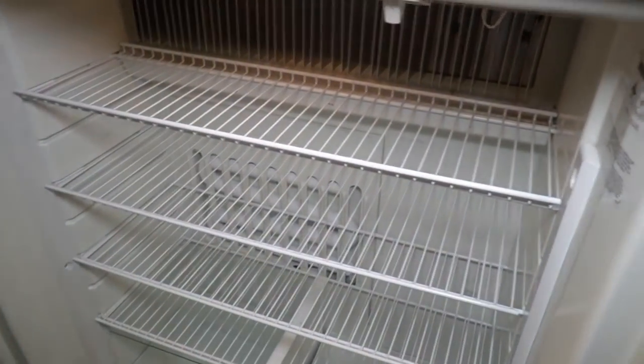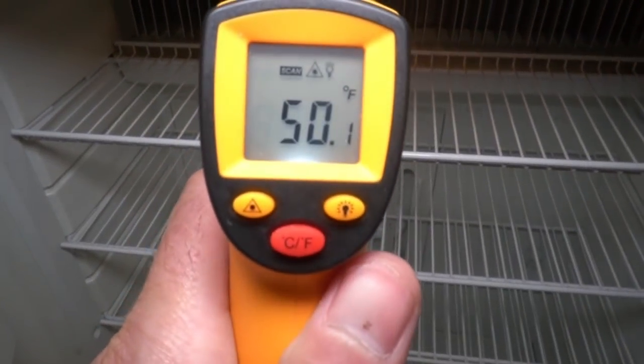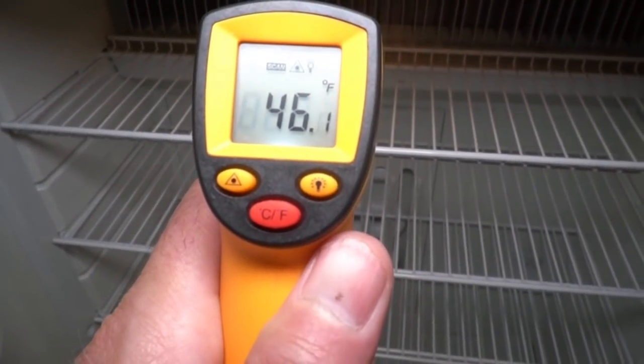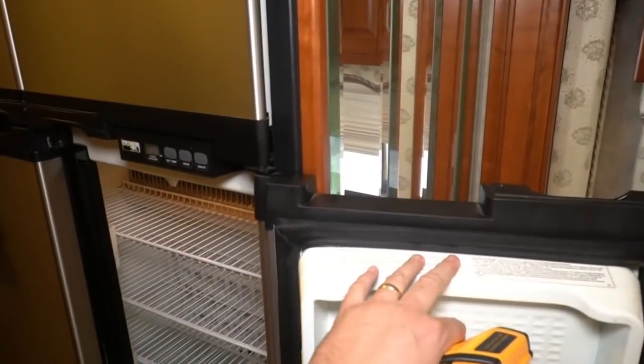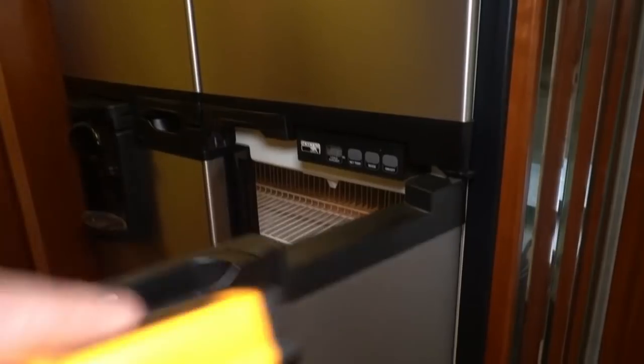Refrigerator. I've had it running long enough to start working. You can see it's getting in the 40s. Freezer, minus 0. Big old refrigerator and freezer, guys. Now that should suit all your needs for that.